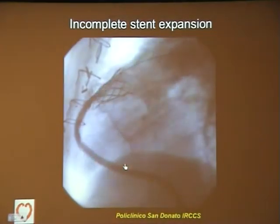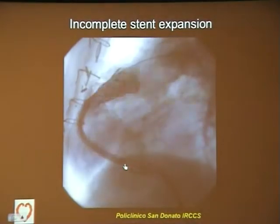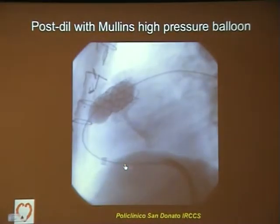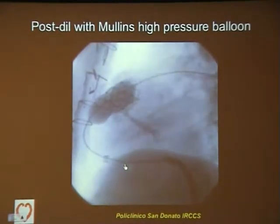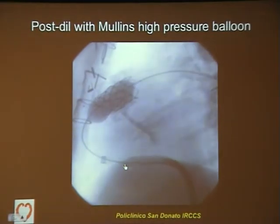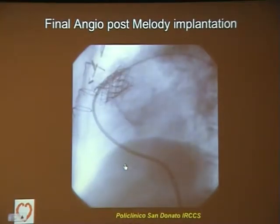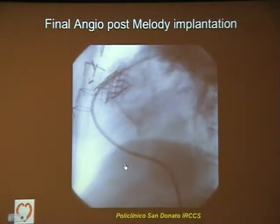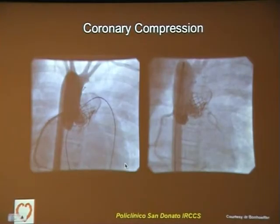However, if you have incomplete stent expansion, we can go ahead and post-dilate with a high-pressure balloon, because the covered stent is to some extent protective against rupture and bleeding. So that's the final result after Melody implantation, with a reasonably good result, with a mild residual stenosis and no regurgitation in these very complex and severe lesions.